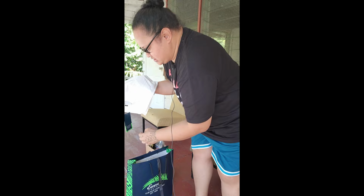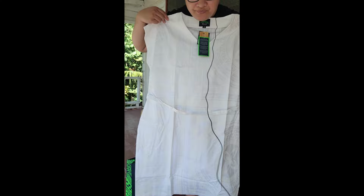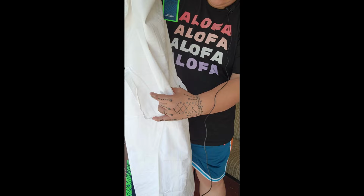This one, which I can also wear to work. So if you look close, it has the LA design on it, which is really pretty. And again, it has a single pocket on the side, which is wonderful. And so those are from Ebony.